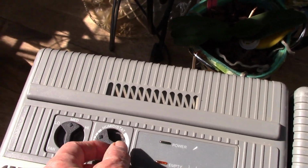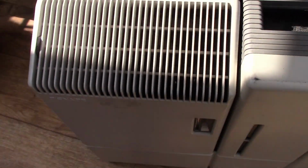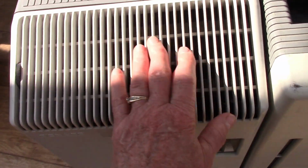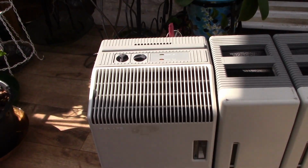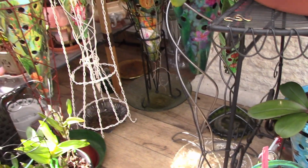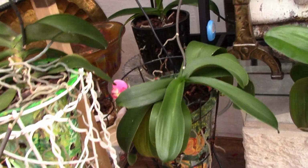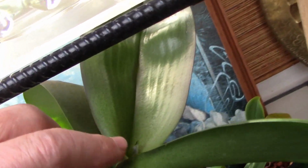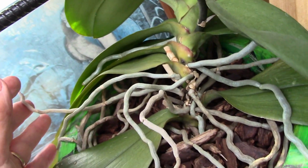So I just turn this on, and then it comes on. It's blowing air here, but the air goes over all this water, so it's also giving humidity. You can hear the noise there. So, I'll just turn that down. I slide it right in here. And so it blows up on the orchids, and they're all doing fine. This one's got a new leaf coming here, plus this was a new leaf. So it's just growing that way.